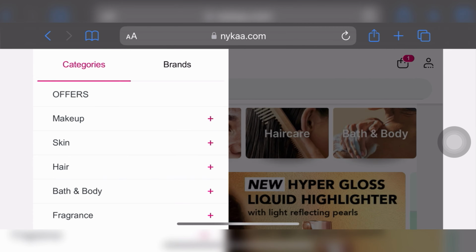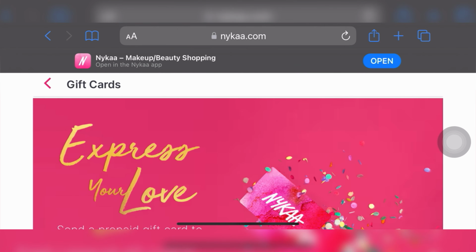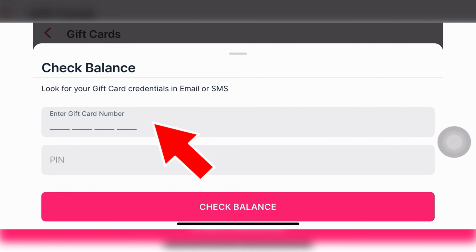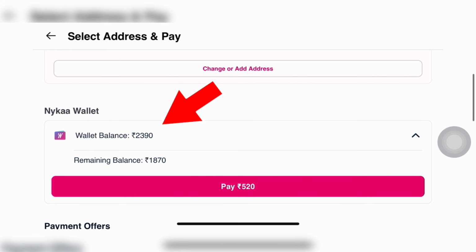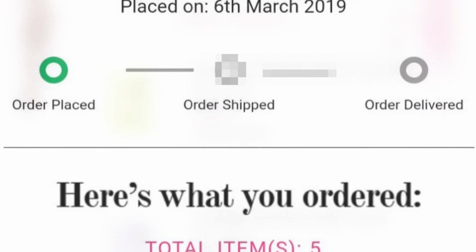Another simple way to redeem your Nykaa vouchers is to add them to your wallet. You can add multiple Nykaa vouchers to your wallet. Firstly, click on check balance and enter the 16-digit code that you have received along with the PIN. That's it, your voucher is added. You can successfully redeem your Nykaa voucher and save on your beauty essentials.